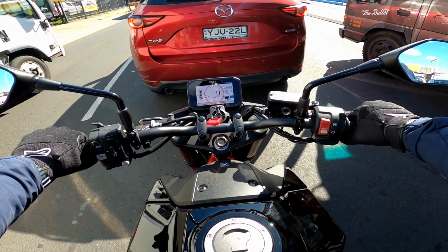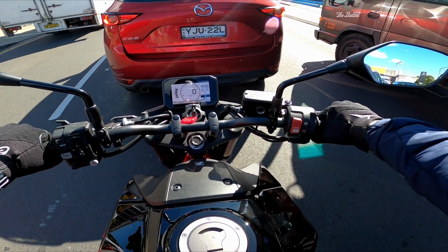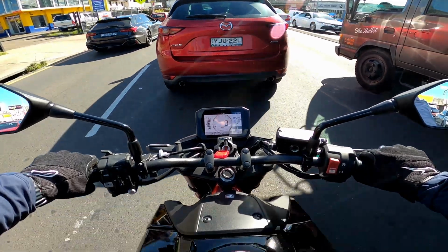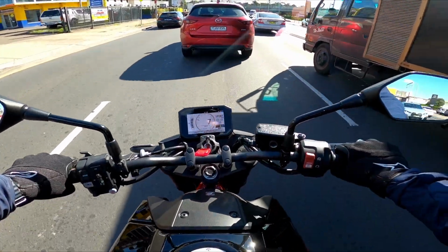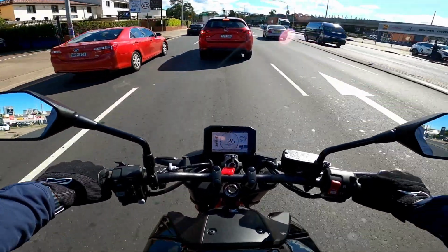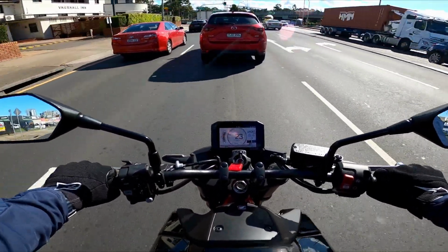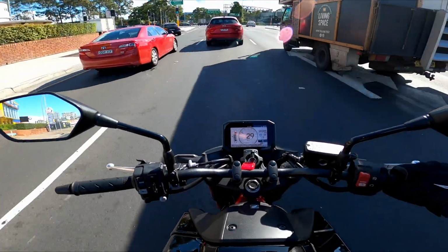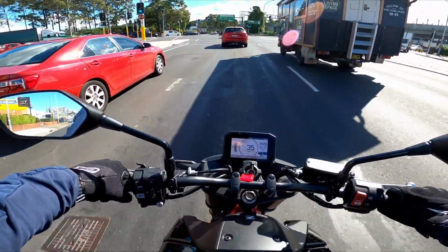I think this is the real selling point for this kind of bike. It's really clear, looks really good quality, and there's lots and lots of different customization and things you can do with the screen as well. Different modes, connect your phone. You've got turn-by-turn navigation. Got a bunch of cool things you can do.